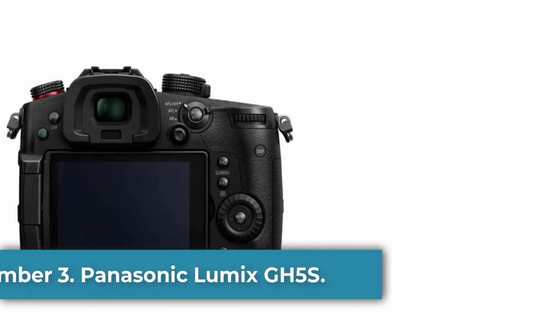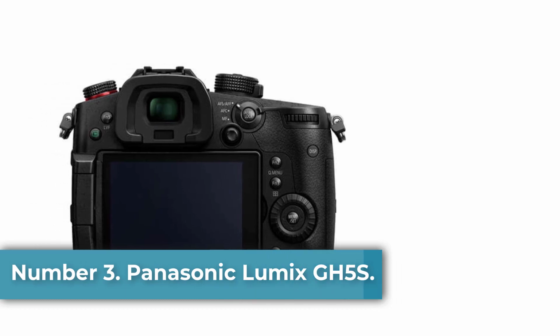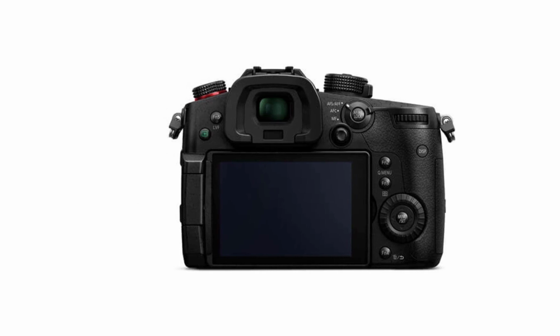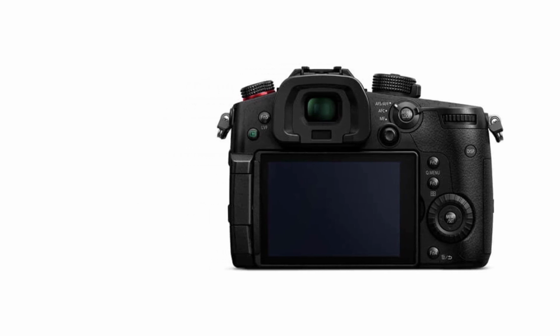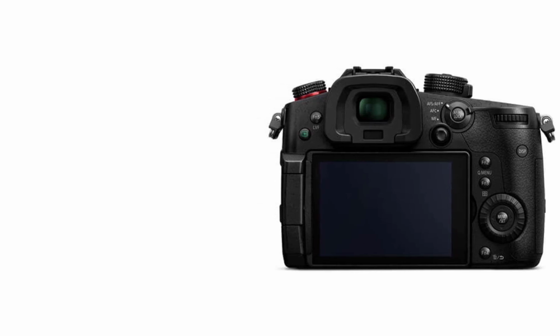Number 3. Panasonic Lumix GH5s. It is a great camera to shoot 4K videos. Panasonic has already created a universal model in the world of 4K cameras, GH5, but GH5s goes farther and sacrifices resolution in favor of video quality.